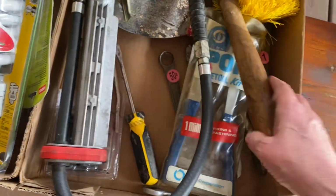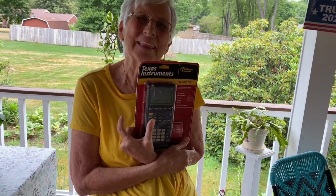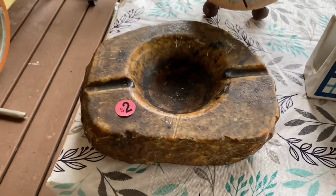Whose calculator is this? That's just in the plastic. Uh-huh. Say hi, Mom. Hi. Okay. I don't know whether to get this or not.